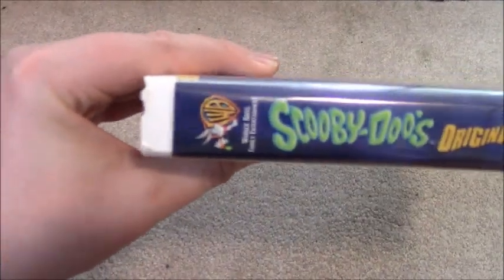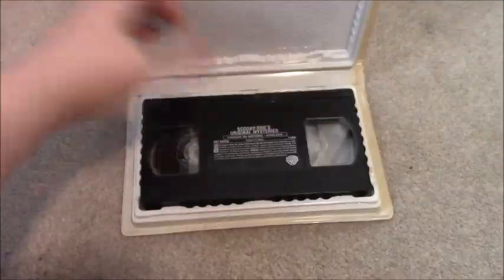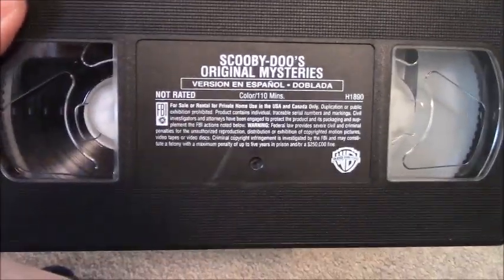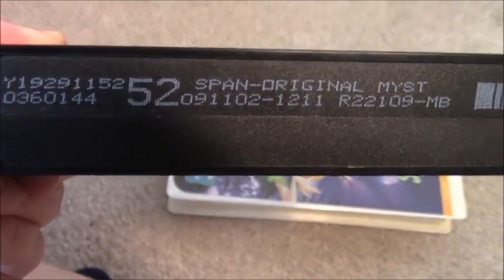And up next, I got two Spanish tapes. See, it says version in Español. Doblada. It also says on the spine as well. Number 52, and the print date is September 11th, 2002, so printed exactly 1 year after 9/11 happened.